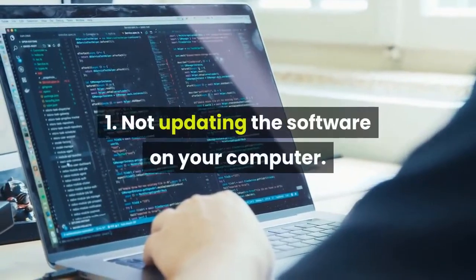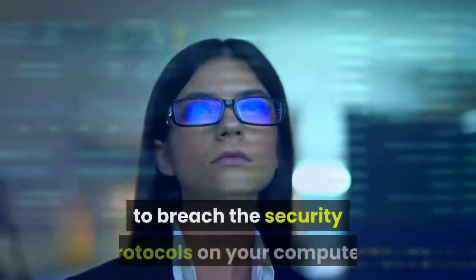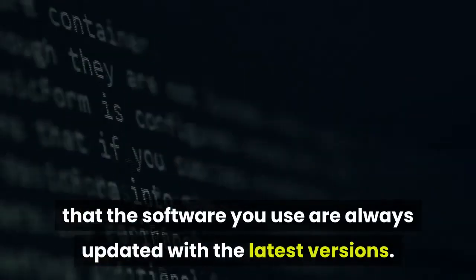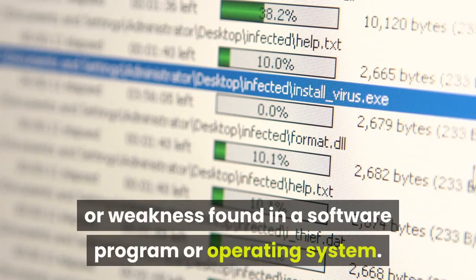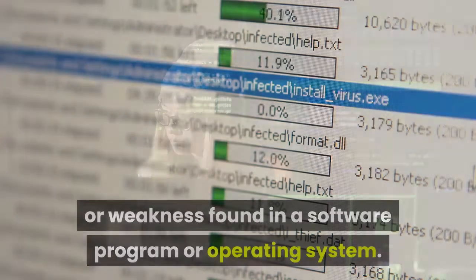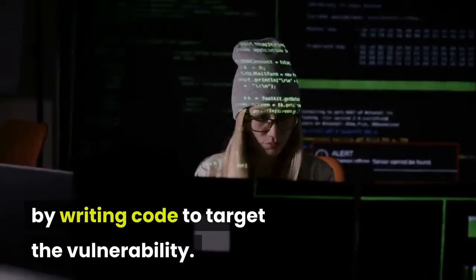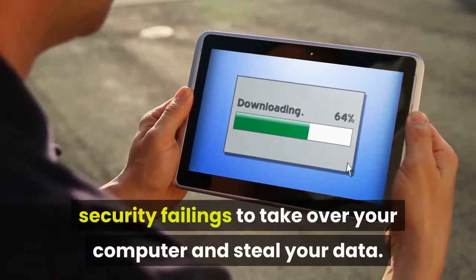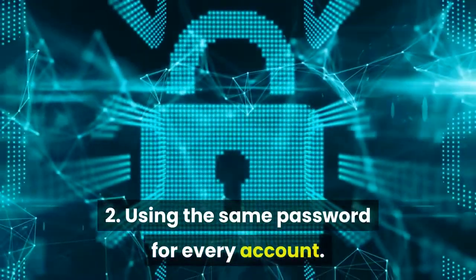1. Not updating the software on your computer. Cyber criminals are constantly looking for ways to breach the security protocols on your computer. That's why it's important to always make sure that the software you use is always updated with the latest versions. A software vulnerability is a security hole or weakness found in a software program or operating system. Hackers can take advantage of the weakness by writing code to target the vulnerability. In other words, a hacker can easily exploit your old software's security failings to take over your computer and steal your data.